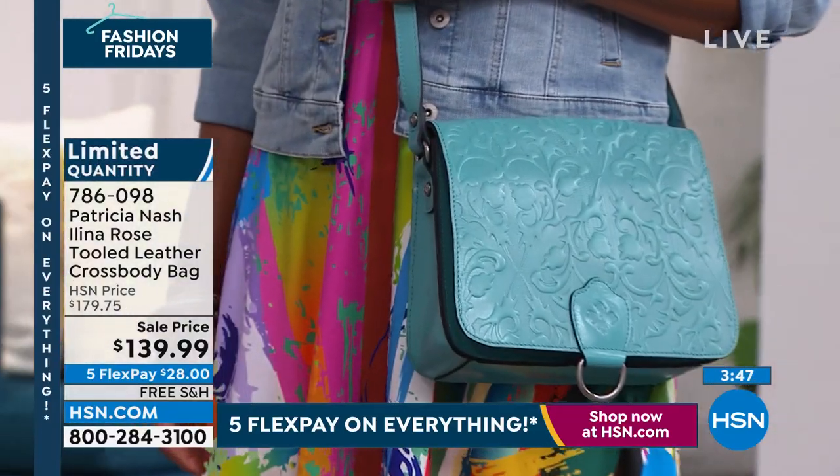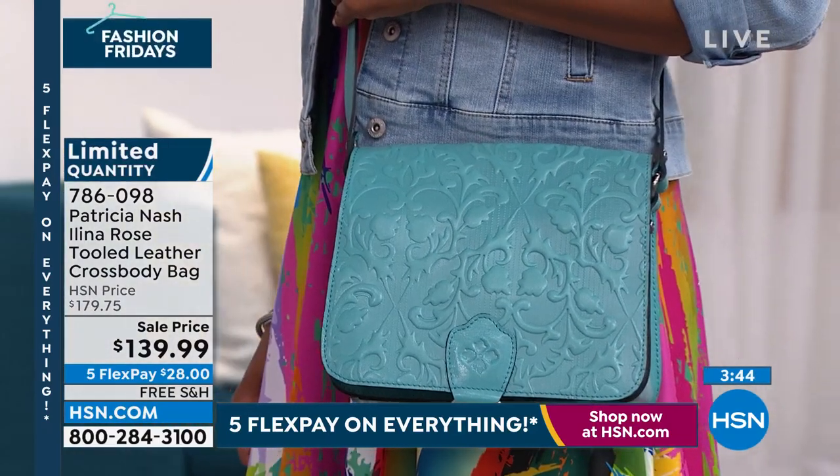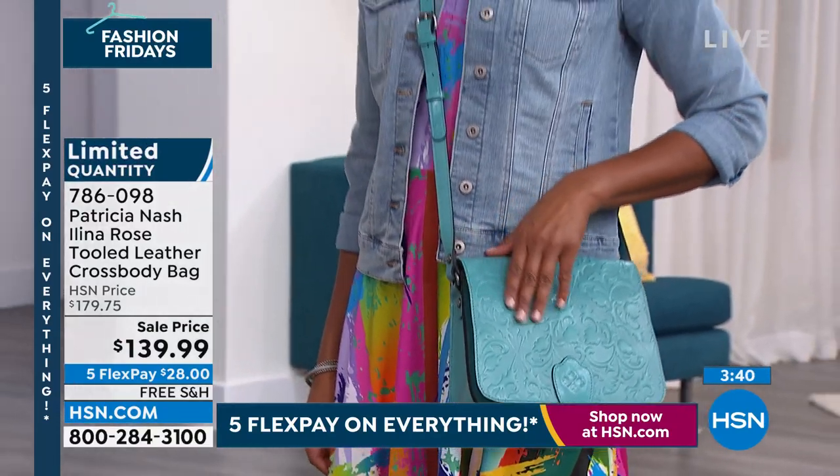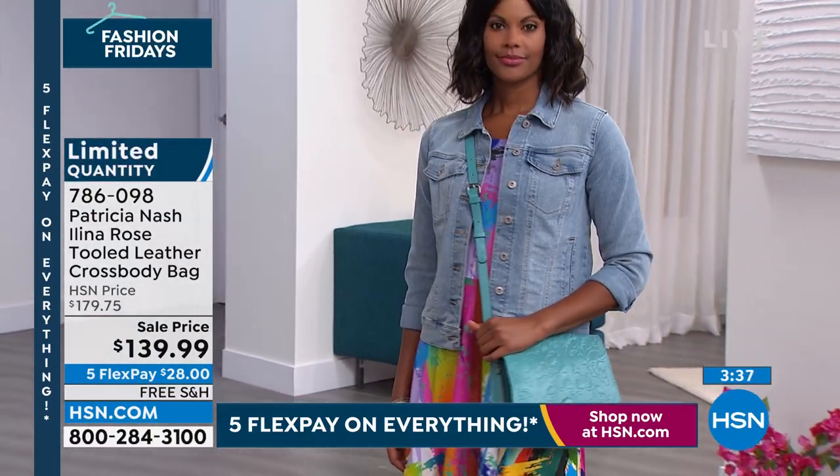maybe seen them in the past and thought, well, you know what? Which way should I go? To Jennifer's point, I think she's 100% right. This is a very comfortable crossbody that still holds a lot of stuff.